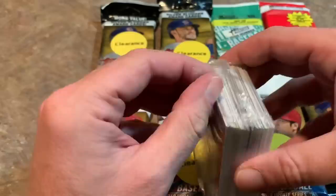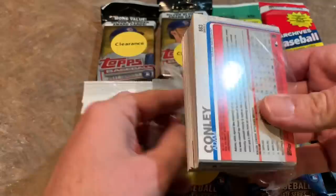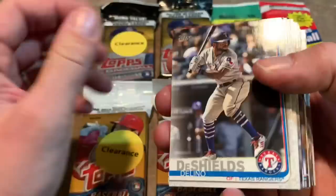You get, what, 99 cards for 20 bucks in a blaster box, or 67 cards for 10 bucks in a hanger pack. It's not that hard to figure out. You're paying a lot extra for that manufactured relic. So I pretty much avoid the blaster boxes nowadays.